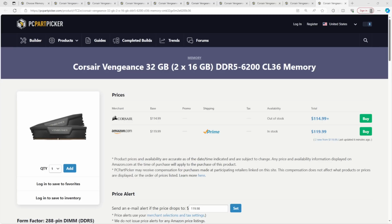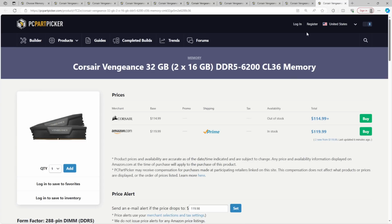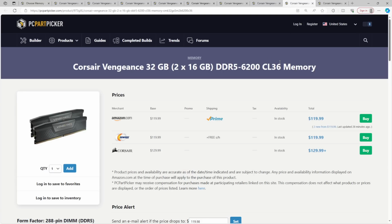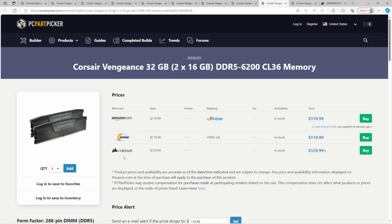The motivation behind the decision to make this video occurred when I stumbled across this lovely scenario. These are not the same memory kit, but they sure look like it, right? Because DDR5 6200 CL36 versus DDR5 6200 CL36. They're both 2x16. We go to Corsair's website to hopefully get some more information about what it is that we're trying to buy here.